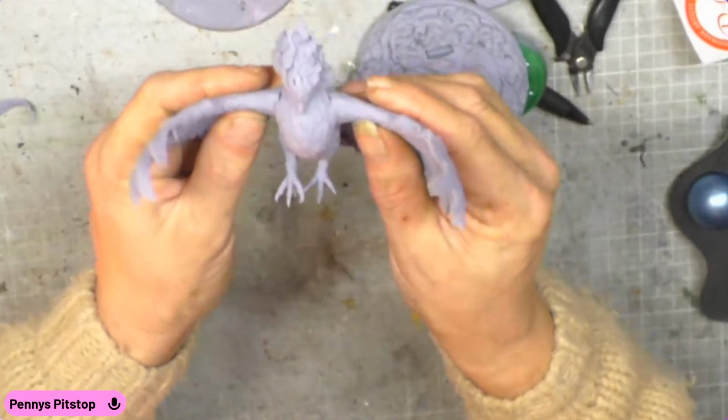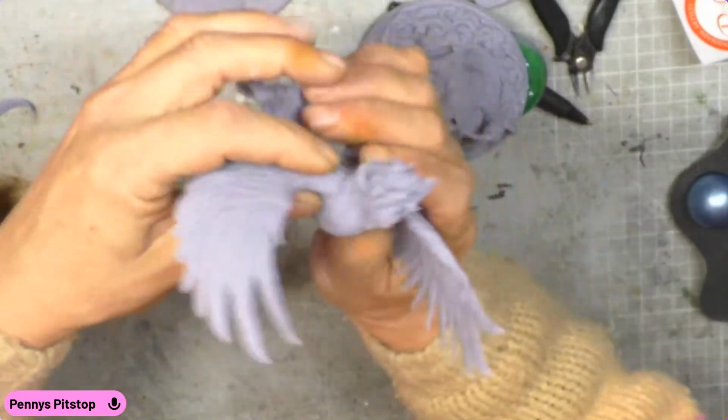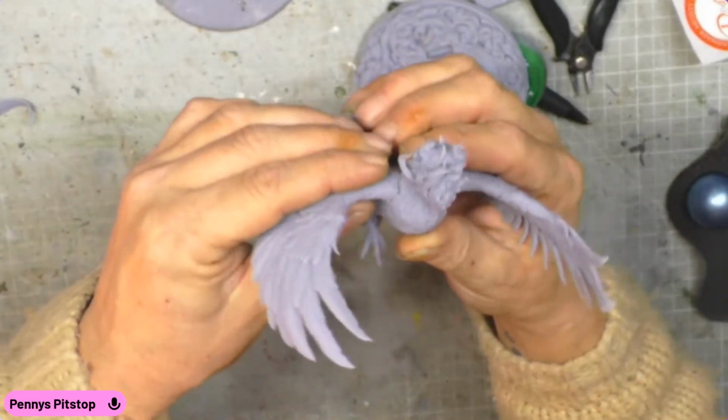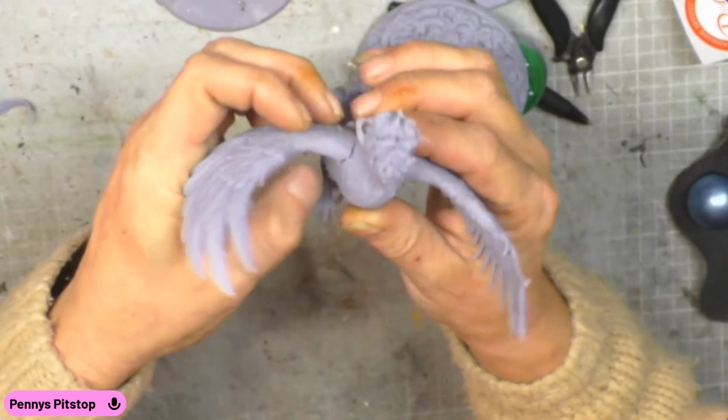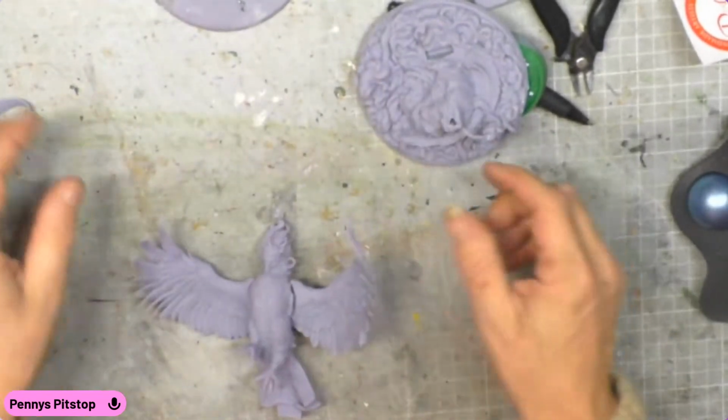So I think what I'll do is I'll focus on gluing it from the front. I think that needs a little bit of filing and just maybe a little bit of overexposure to take down, and that'll fit better.